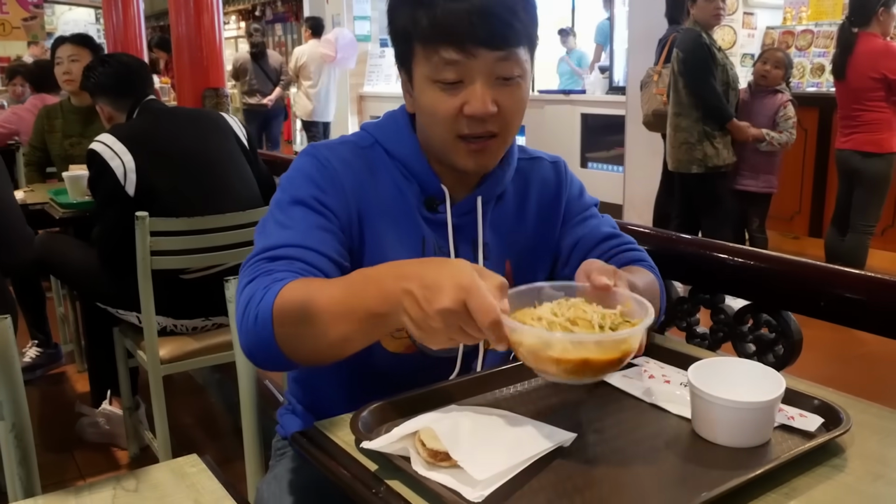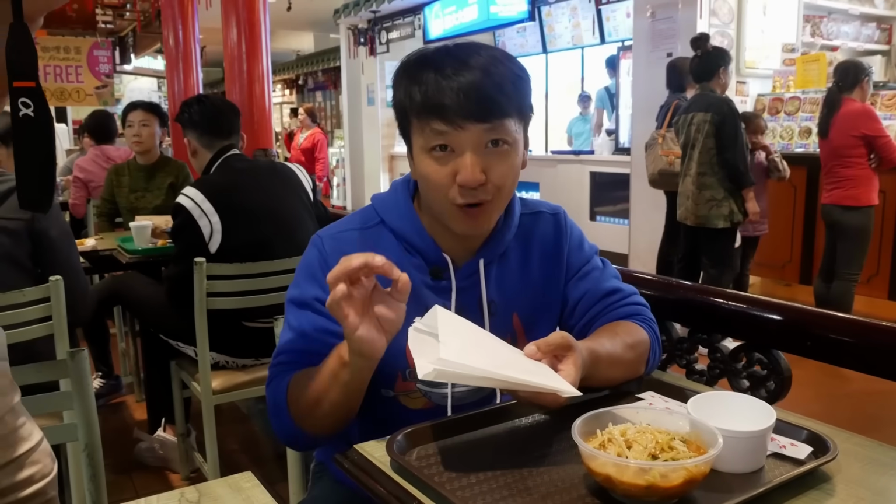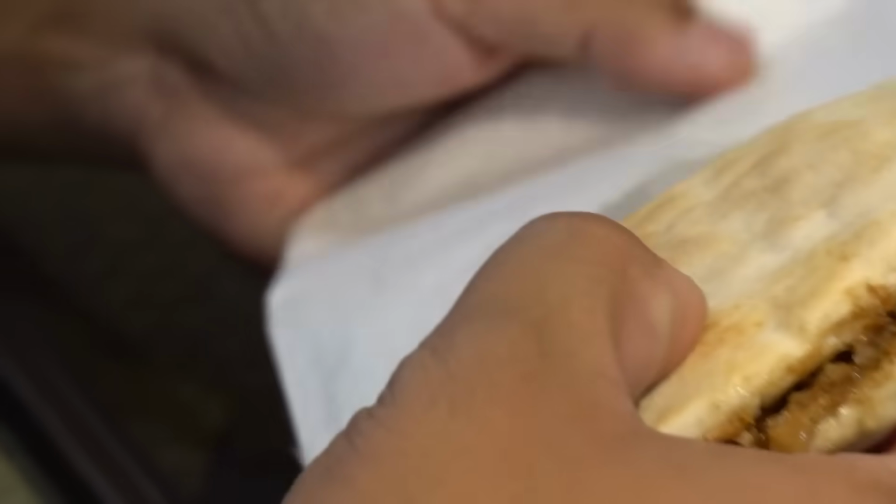I cannot resist Xi'an food anywhere I go, and this place in the New World Mall, and this place in the Pacific Mall, has some liang pi and pork burger. I can tell when a pork burger is good or not just from a glance. And I have high hopes for this one.